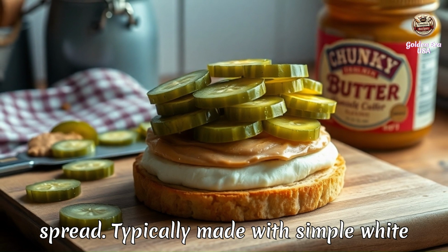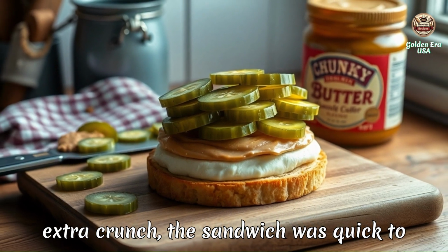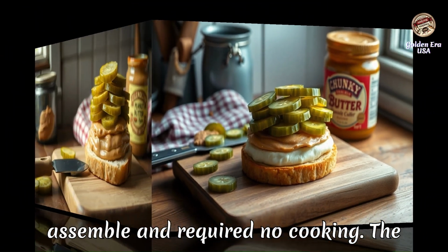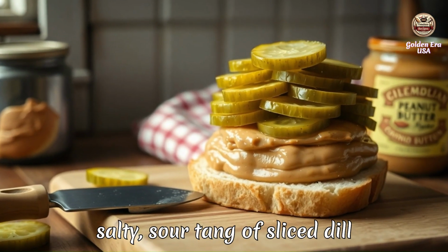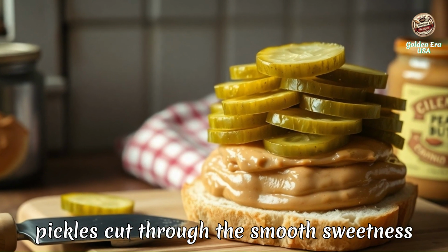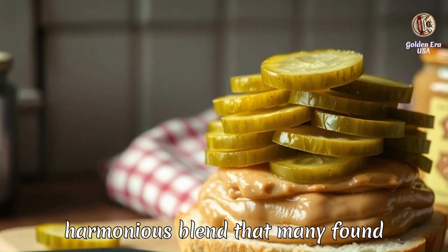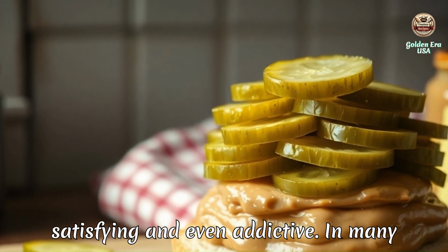Typically made with simple white bread, sometimes slightly toasted for extra crunch, the sandwich was quick to assemble and required no cooking. The salty, sour tang of sliced dill pickles cut through the smooth sweetness of peanut butter, creating a surprisingly harmonious blend that many found satisfying and even addictive.